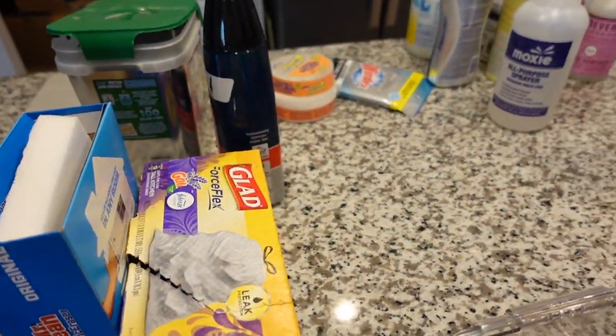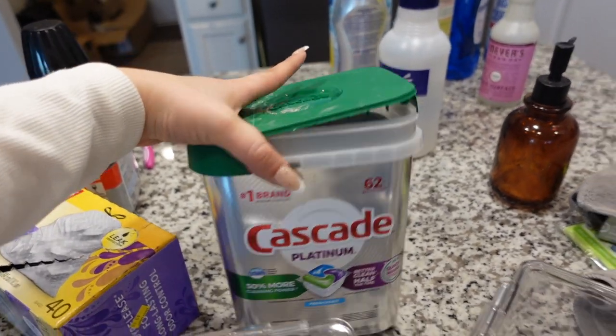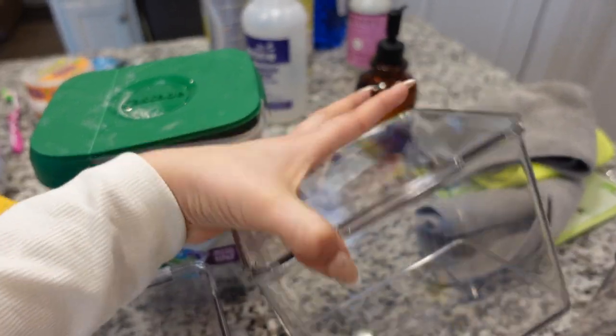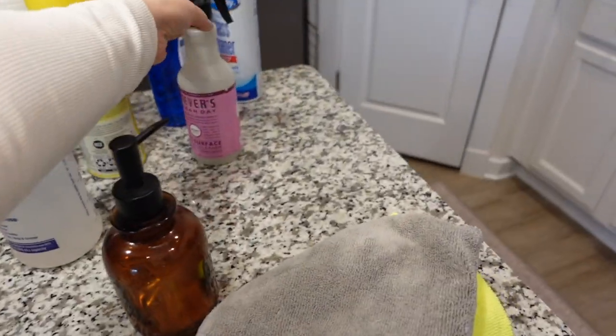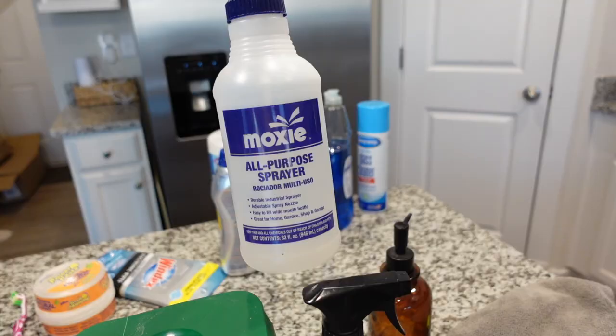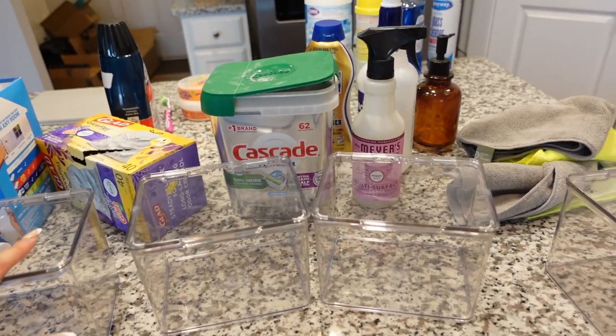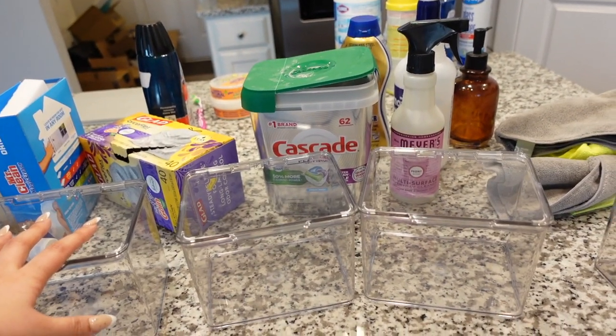So basically what I'm gonna do now is I'm gonna find a place for everything. For example, these dishwasher pods, I think I'm gonna put them in one of these containers. And then I also have my glass spray bottles that I can put all of my sprayed liquids in. That's basically what I'm going to do. I'm going to organize all of this to try to make it look a little bit more minimal.